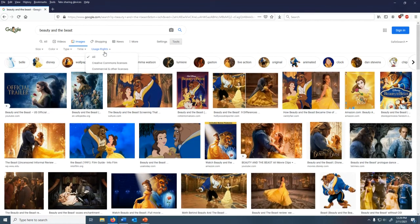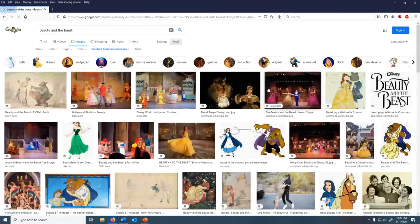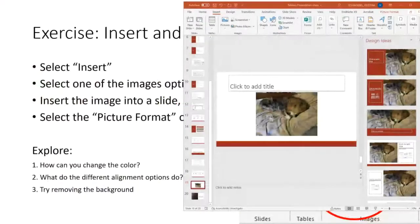Because if you go into the tools and change this to Creative Commons licenses, you're going to see a lot fewer images available. And even some of these probably are not actually free, or shouldn't be, because I know this one at least is probably licensed. So that's just something to keep in mind as you are working with images, that you do want to be careful because copyright can sometimes get you. And depending on what you're using it for, I wouldn't worry too much, but especially if you are doing online classes more often or recording it, that can still get you in trouble sometimes.